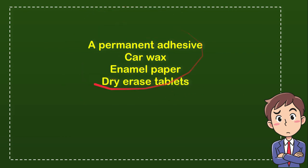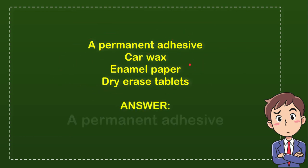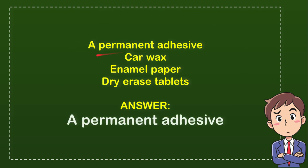So from these four options, what do you think? Which one is the correct answer for the question? And now let me give you the correct answer for the question. The correct answer for the question is a permanent adhesive. So that's your answer for the question, a permanent adhesive.